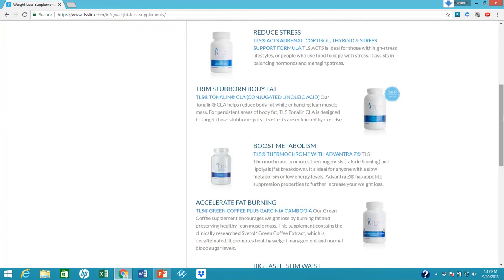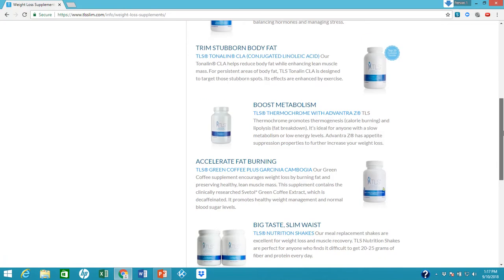CLA, it helps to reduce body fat while helping to enhance your lean muscle tissue, and that's what we want. The more lean muscle tissue you have, the more fat your body will burn at rest. And remember, none of these things are magic pills. They're not going to work by themselves alone. You still have to put in the work, follow the meal plans, but we try to make it as simple and easy as possible. And that's why we go with these plans, because we know that they work.